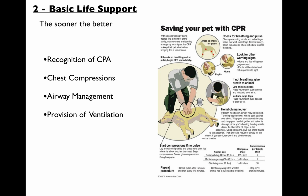The second step is unequivocally chest compression. Nothing else should take priority over initiating chest compression on recognition or high suspicion of cardiopulmonary arrest. Nothing else, no airway management, no provision of ventilation will take priority over chest compression. This applies to pediatric and adult CPR. For neonatal CPR, we are going to have a separate session where I will identify the differences from adult.